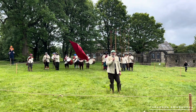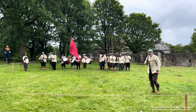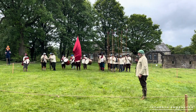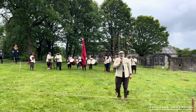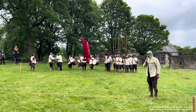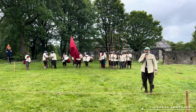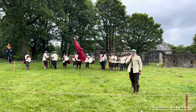July 1643. Two days ago there was a big battle at Adwalton Moor, where the Royalists under the Earl of Newcastle beat the Parliamentarian army commanded by Ferdinando Lord Fairfax and his son Sir Thomas Fairfax. Subsequent to that, Newcastle has advanced on Bradford and has set up his headquarters at Bolling Hall.